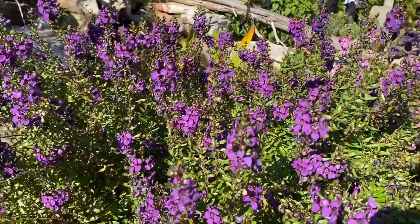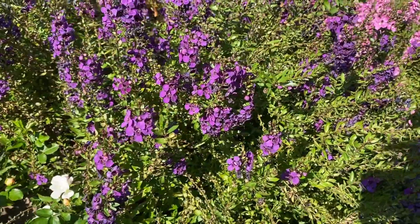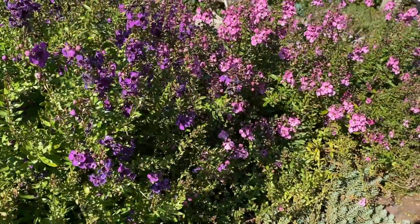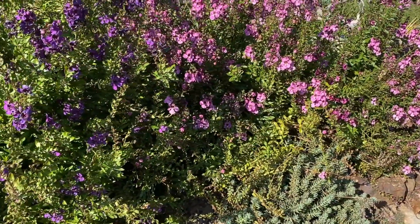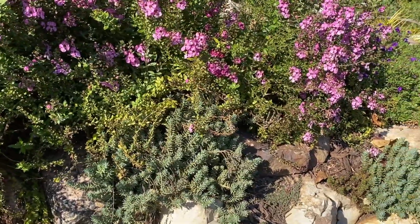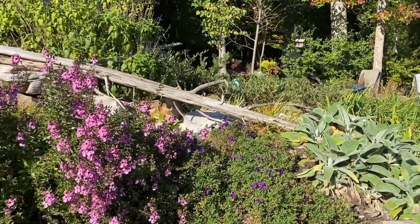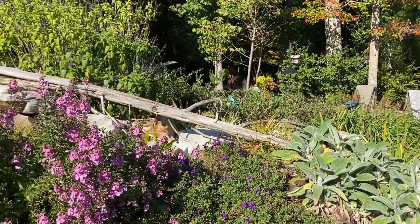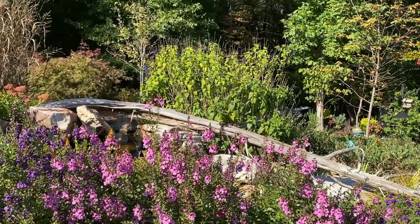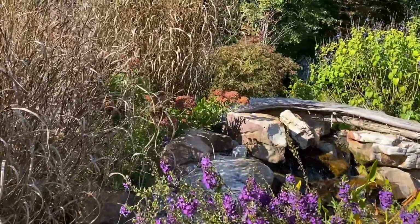I'm not sure what these plants are. I think these are angelonas. This is a purple and a pink. So I'm gonna have to plant me some of these to give me some more of that color here in October. And then she's got some sedum. She's got some driftwood up there. Lamb's ear. And then she's got the salvia. The bees are all over. She's got some sedum tucked in there.